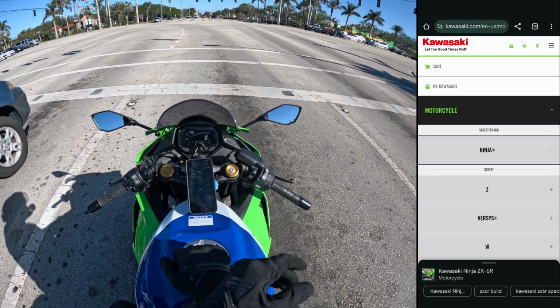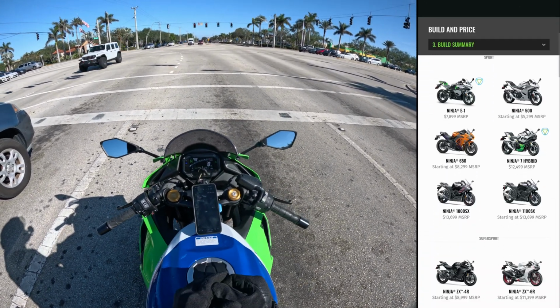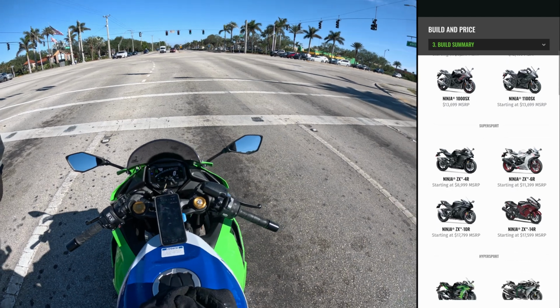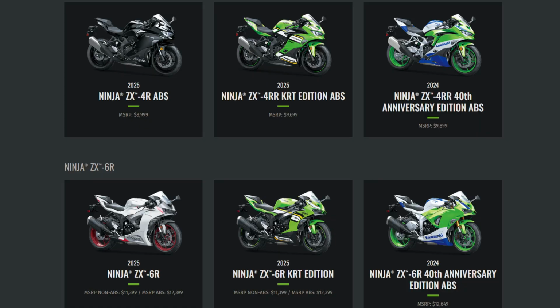Alright, so back to the price. About $10,000 for this bike. Obviously a little bit more if you are getting the KRT. This is a 40th anniversary edition, which at the time when I bought it cost a little bit more. Kawasaki has reduced the price on this bike because they know price competitive wise, it's not the best bang for your buck.